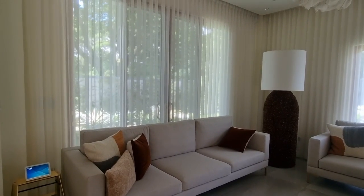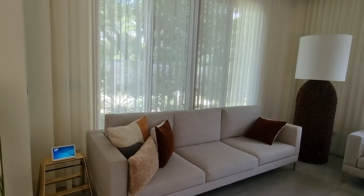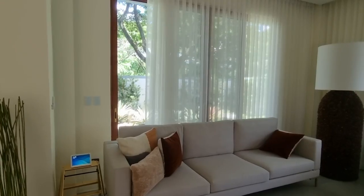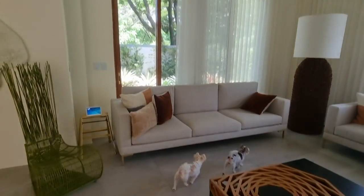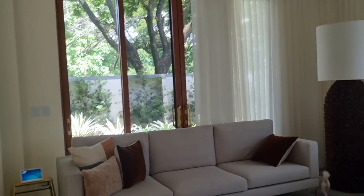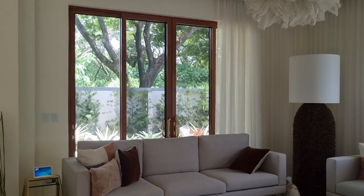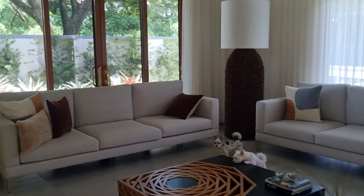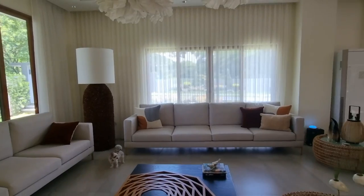Guys, you know what I realized? We don't really open these curtains so much. Let's do that now. I wonder what it looks like. I'm sure it's really pretty. Oh, it looks really good. Oh, that looks good. It really opens up the space. Oh, cool. What do you guys think? Shall we try opening this? Let's see.